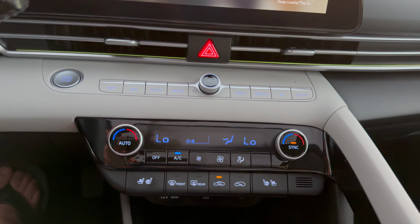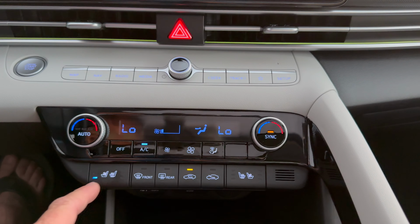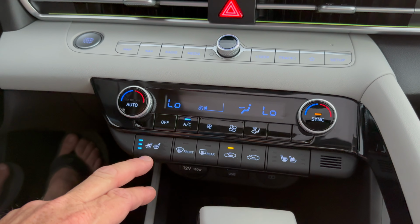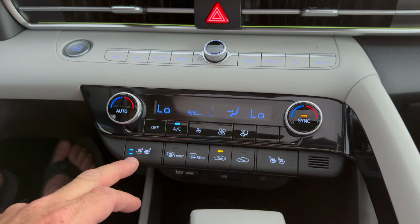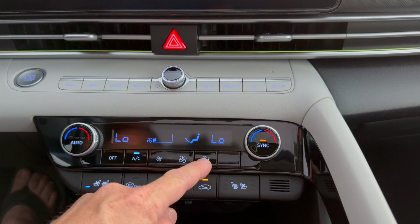I love that it has dual temperature controls, heated and cooled seats. Remember, this is the Elantra Hybrid that goes for $30,800. That's pretty amazing. Would it surprise you that it has cooled seats? And it's blowing out quite a bit right now on my lower back. I like that. It's not just down below, it's the back too. That's cool. It's cool in Jeffrey's back. Yep. Got this right here. And then that controls where the air comes out.